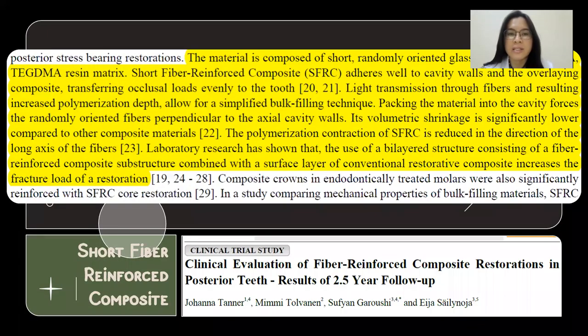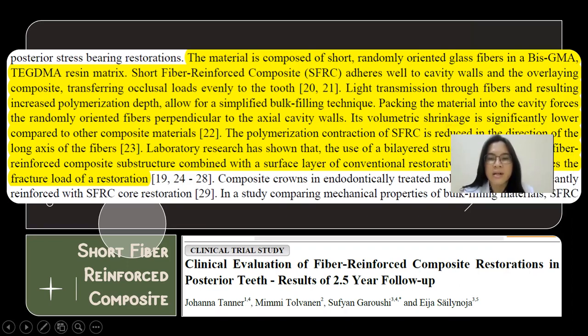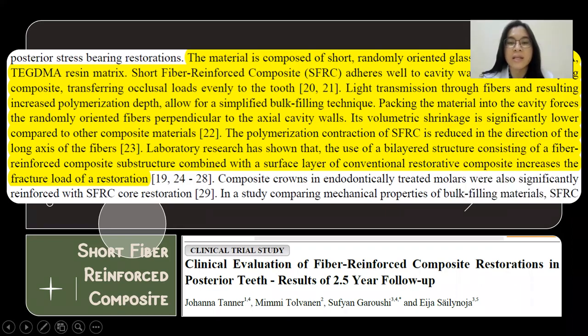Short fiber reinforced composite consists of short randomly oriented glass fibers in a bis-GMA, TEGDMA resin matrix. SFRC adheres to the cavity walls, and with the overlaying composite it can transfer the occlusal loads evenly to the tooth. The light transmission through the fibers can result in increased polymerization depth, allowing a simplified filling technique application. When placing the material into the cavity, it forces the randomly oriented fibers perpendicular to the axial cavity walls. Its volumetric shrinkage is significantly lower compared to other composite materials. The polymerization contraction of SFRC is reduced in the direction of the long axis of the fibers.